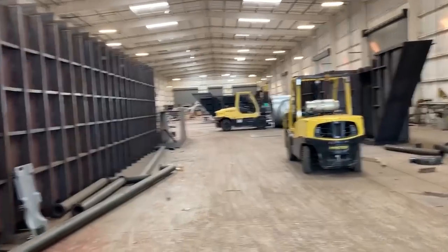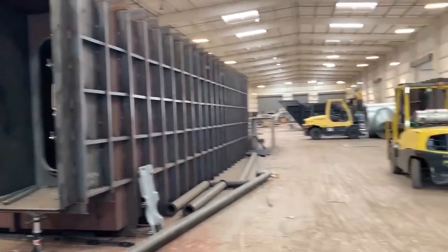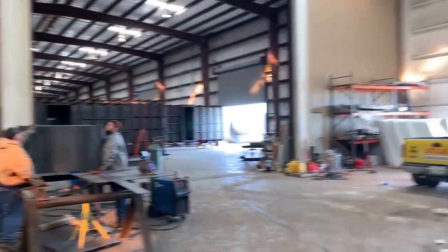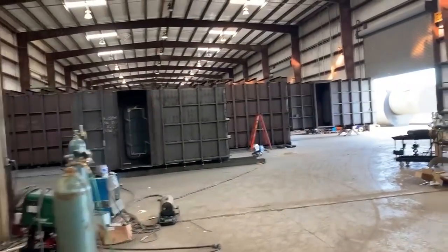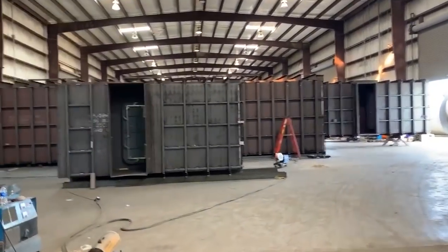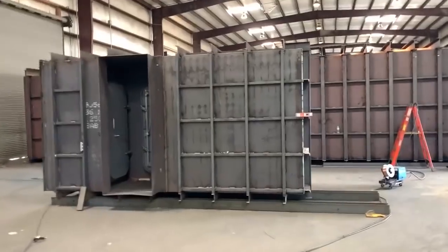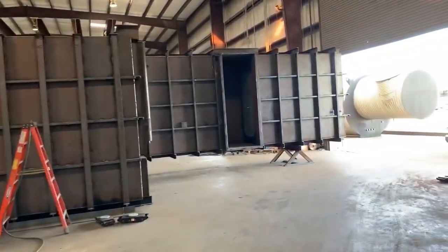Quick tour of my factory here. It's February 7th, 2020, and this is a 65,000 square foot building. We make all types of shelters: square modular, round culvert, watertight round, like big giant pressure tanks. And this is a big giant 70 foot long modular bunker.